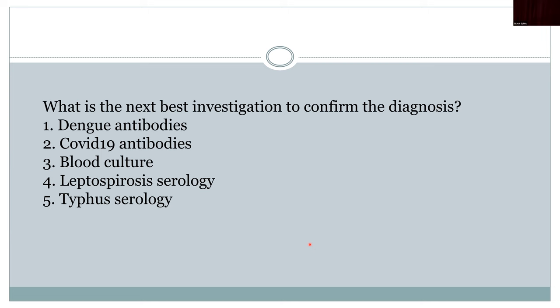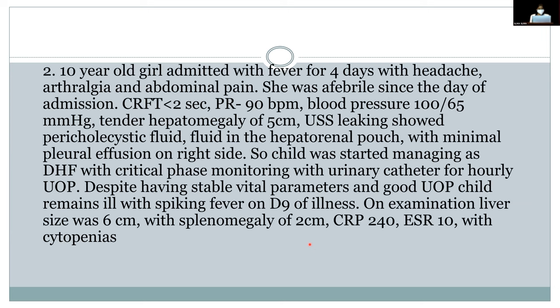And moving on to the next question. This is again a 10-year-old girl admitted with fever for 4 days with headache, arthralgia, and abdominal pain. She was afebrile since the day of admission. Refill time was less than 2 seconds with pulse rate 90, blood pressure 100 over 65. She had tender hepatomegaly of 5 centimeters and scan showed pericholecystic fluid in the hepatorenal pouch with minimal pleural effusion on the right side. So the child was started on management as dengue hemorrhagic fever with critical phase monitoring, and a urinary catheter was inserted for hourly urine output monitoring.